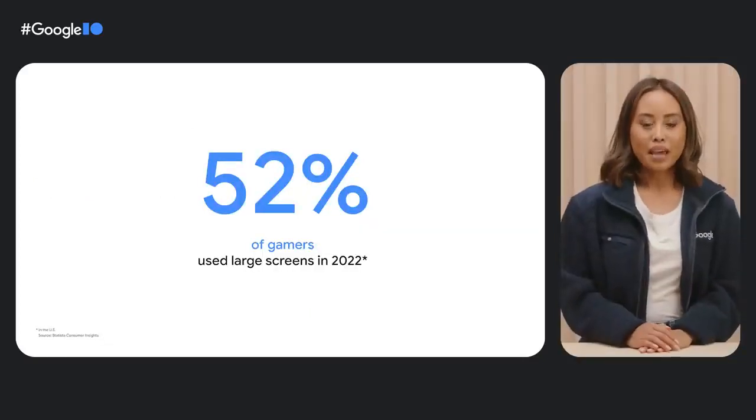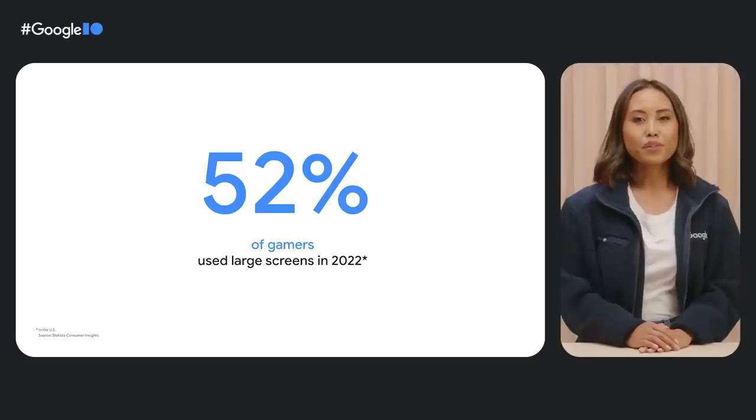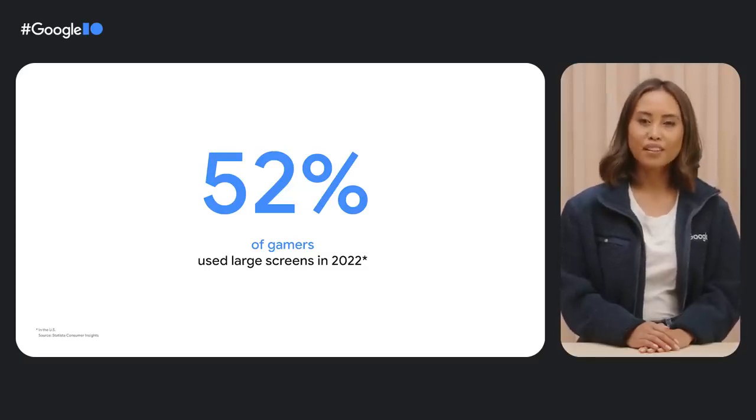With 52% of gamers playing on larger screens last year in the US alone, many gaming developers are looking for ways to take their experiences beyond mobile. Game engines like Unity and Cocos Creator support large-screen Android app optimizations. And now that Google Play Games is available in beta, you can take your mobile game to an even wider audience on desktop PCs. When you optimize for Google Play Games, your Android game will be ready for Windows devices, Chromebooks, tablets, and foldables. Already large screen ready? Publish to the universal release track in the Google Play Developer Console and you're ready to go.